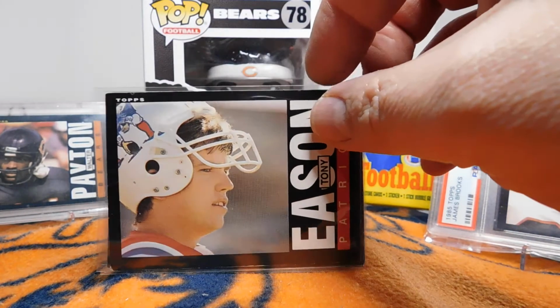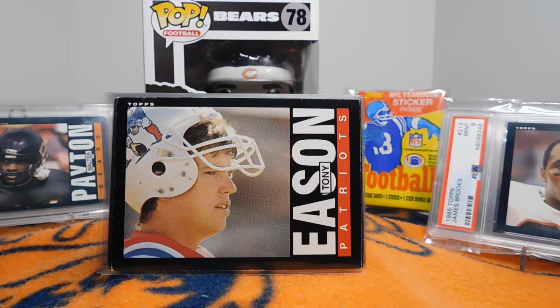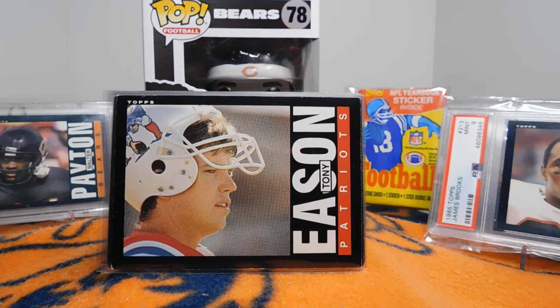And then right here is a Tony Eason rookie card. Tony started 49 games. He helped the Patriots get to Super Bowl 20. In fact, he had 3 touchdowns versus Marino and the Dolphins to get to the Super Bowl. But once he got to the Bears defense that year, they just crushed him. He is the first quarterback in Super Bowl history to not complete a pass.